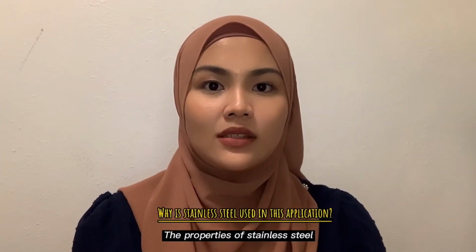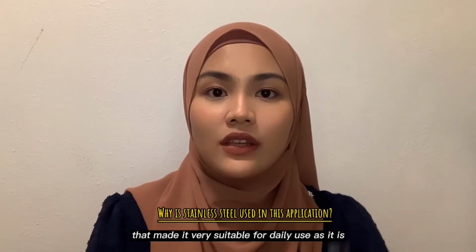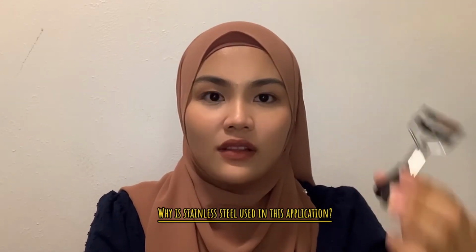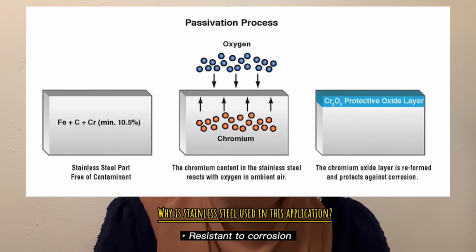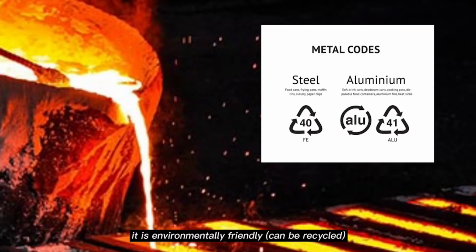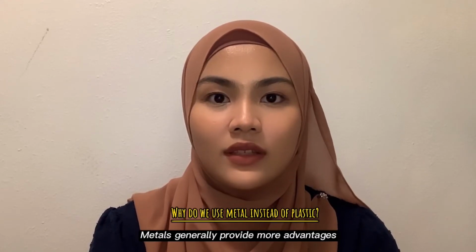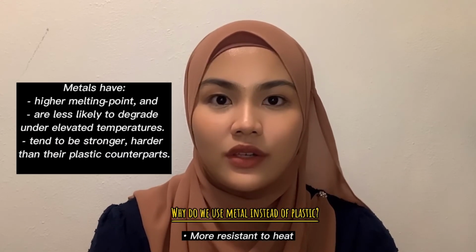The properties of stainless steel that made it very suitable for daily use is that it is very durable, it is very long-lasting, very lightweight, it is resistant to corrosion and temperature, and most importantly, it is environmentally friendly. Metals generally provide more advantages over plastic because it is more resistant to heat and it is more durable.